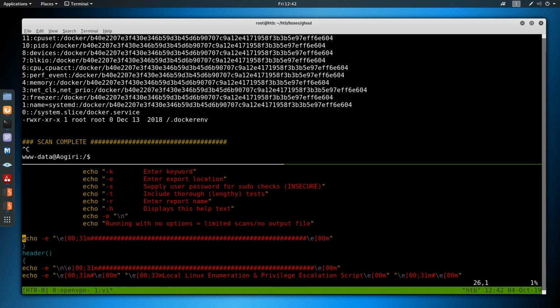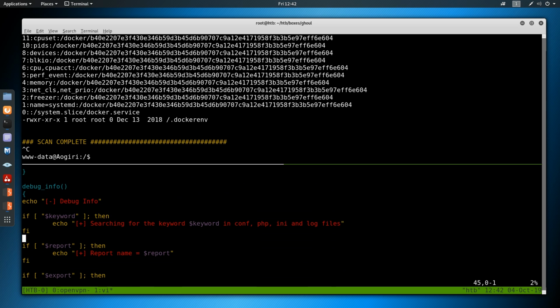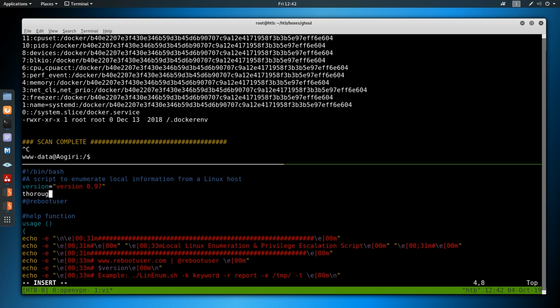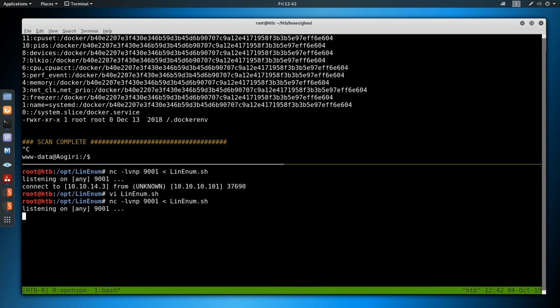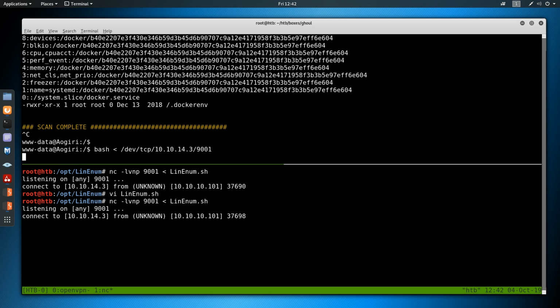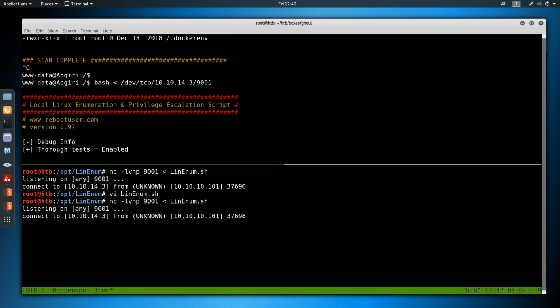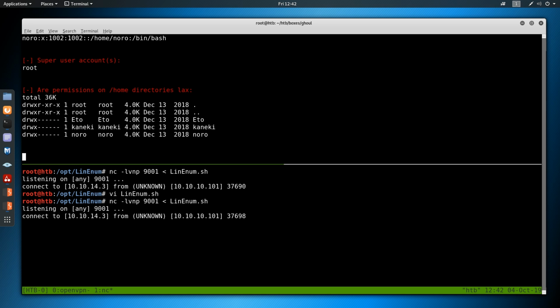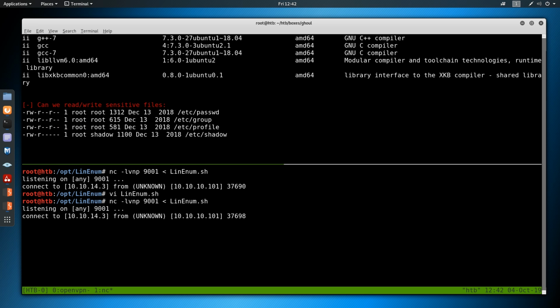So let's see. Where do we run? Debug info. Wait. Let's just do it here. Thorough is equal to 1. We'll see if this then says thorough test enabled. Bash. Thorough tests have now been enabled. So I'm going to let this run. It's going to take a little bit longer, and then we'll see if we get anything else that is interesting.